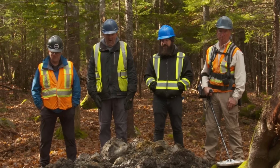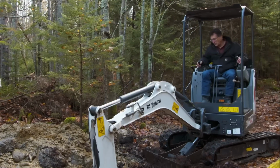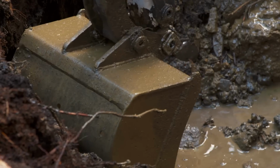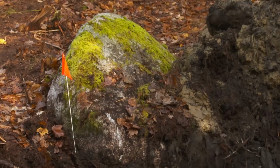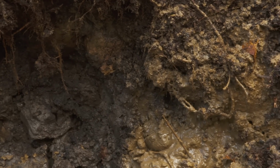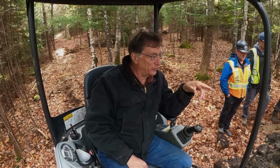It's a pretty big rock. Come out of there. That boulder is a bit like an iceberg, isn't it? Yeah. There's a lot going on down there. Wouldn't you say it's almost for sure that's been dug before? It looks like it's been disturbed there. You see all the organics below the boulder. Mm-hmm. It suggests that somebody dug, then pulled the rock and put it there.